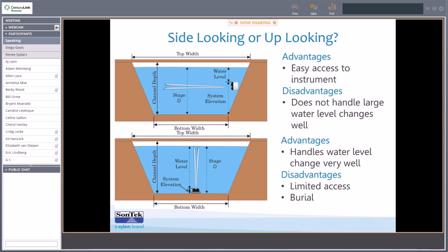On the other side of things, the up-looking option has its advantages in that it does handle water level change very well. Some of the disadvantages are going to be that you have limited access, especially if the channel's full, and then you have the possibility of burial as well.